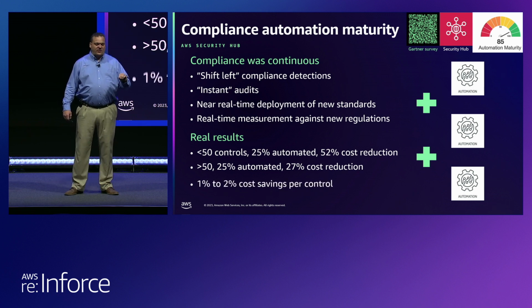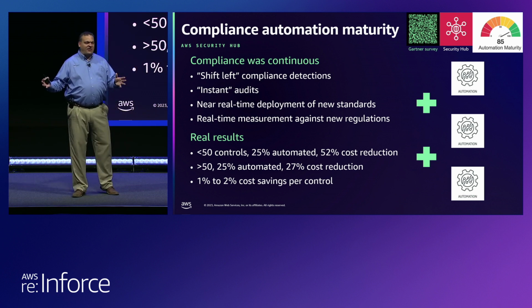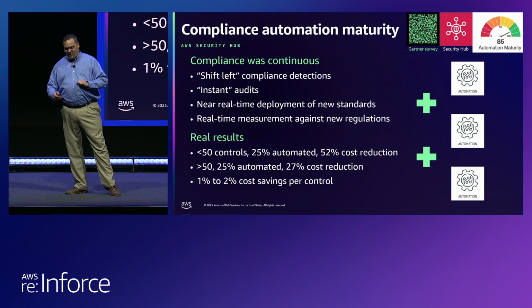I'm not real good at math, so I did that ahead of time. That means a 1 to 2% cost savings per control you deploy. So I want you to think about that as we're walking through. All this setup is because the technology part of this is easy, right? It's selling it and explaining it to the business that's hard. Every time you see Krista click on one of those controls, you should hear the cha-ching, right? That's a 1 to 2% cost savings per control that I can communicate to my management.